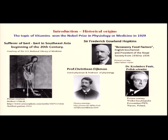So I hope this information was useful for you, and in the coming sessions we would elaborate more on individual vitamins, their role, their function, and what kind of effect they are going to have on the metabolism. I would like to wind up with a final note.